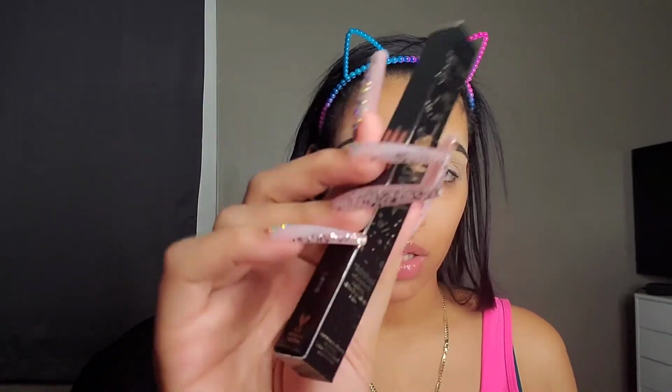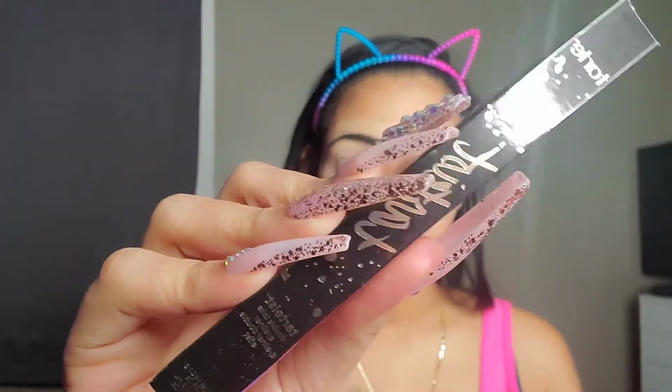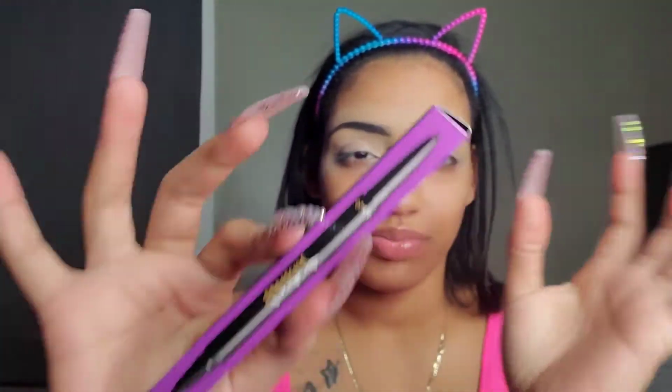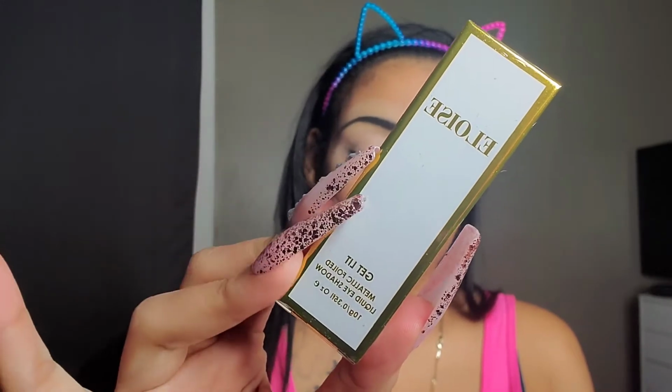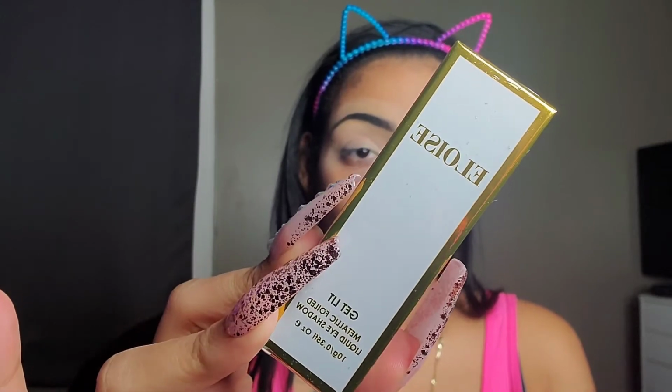The next product is from Tarte. This is the Tarte Double Take Eyeliner. This retails for $24. So it's basically a double-ended liner. You have a felt tip on one side, and then the stick crayon type of formula for the waterline on the other side. Last but not least is something from Eloise, and this is Eloise Beauty Get Lit Metallic Foiled Liquid Eyeshadow. This retails for $26.